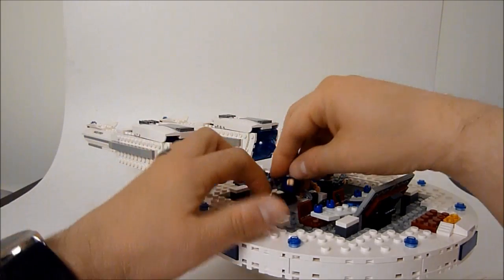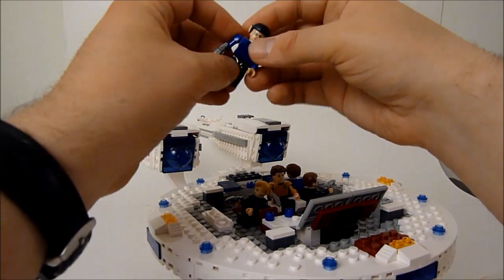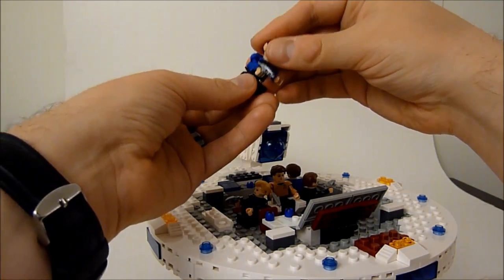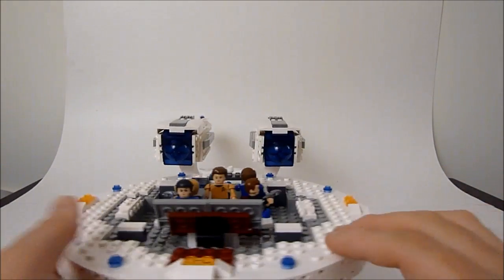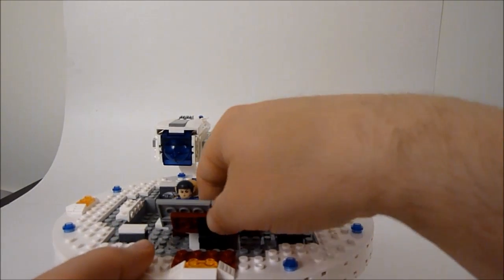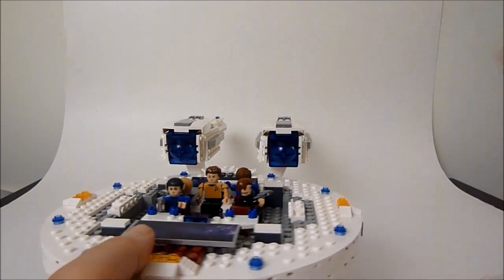And I guess the cool thing about the interior is that it does have a lot of room inside the bridge, and that's really great because it gives you a lot of room to add your own touch to it. And the weird thing is this set actually came with a lot of extra pieces, a ton of pieces that are in the inventory in the back of the instruction manual, but I've gone over and over the instructions and I can't find anywhere that they're supposed to be.